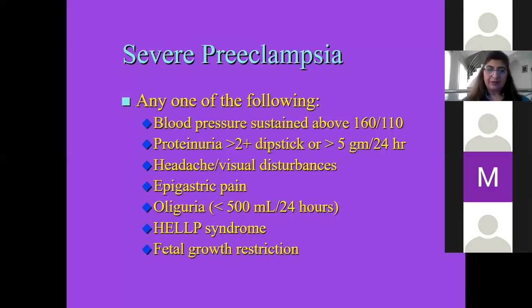it means that the patient has progressed from mild or moderate to severe preeclampsia. These patients can also present with headache, visual disturbances, epigastric pain, and even a decreased amount of urine passed. So if a patient is not admitted and comes to you in a clinic, you have to ask them whether their urination is adequate or not. If it is not adequate, then you have to immediately ask the patient to get admitted. Then the patients can also present with HELLP syndrome, and sometimes with fetal growth restriction.